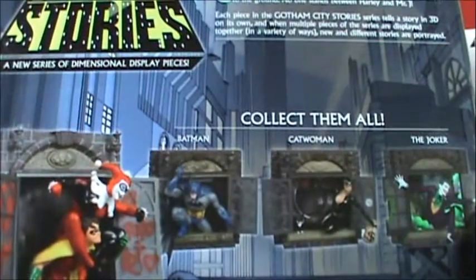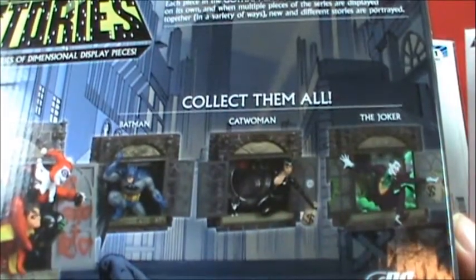Limited edition. I think my copy is 449 out of 2,000, which I thought was pretty cool. So there you can see the other ones. There's Batman, Catwoman, and the Joker.